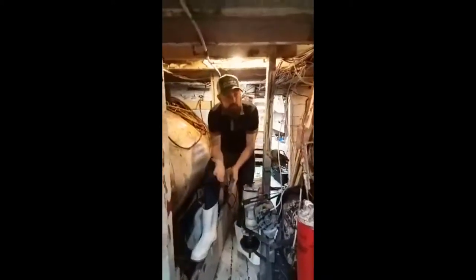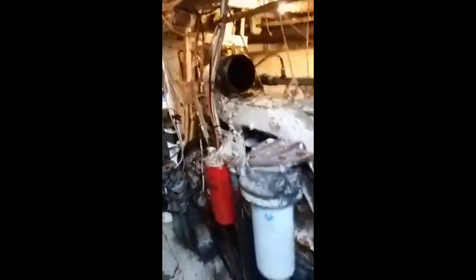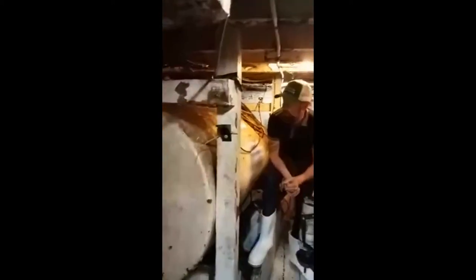All right, guys, we're going to ease down this. Hopefully you're sitting down and not getting that drunk sick feeling. As you can see, down here, this is what we call the engine room. This is a diesel engine. I don't know what size it is or what kind it is, but it's what propels the boat, gives us its towing power.